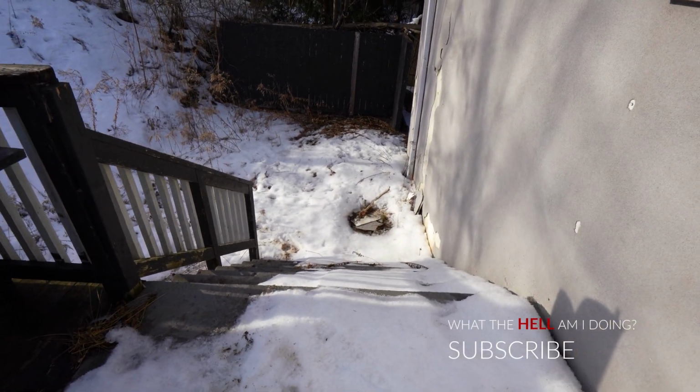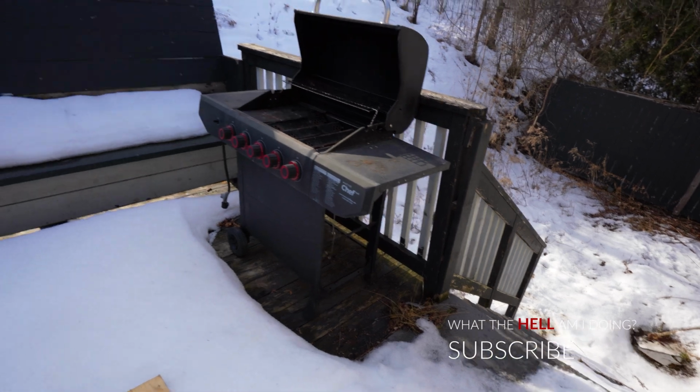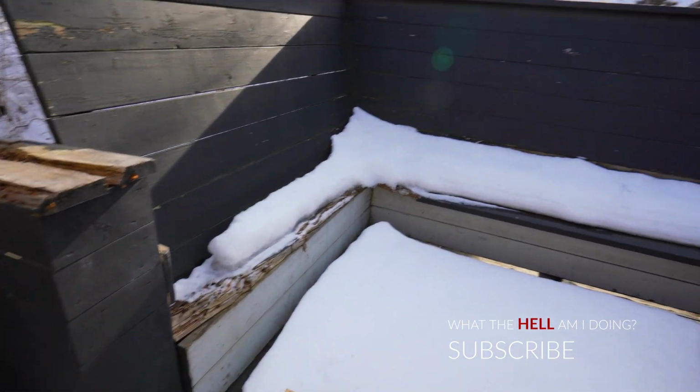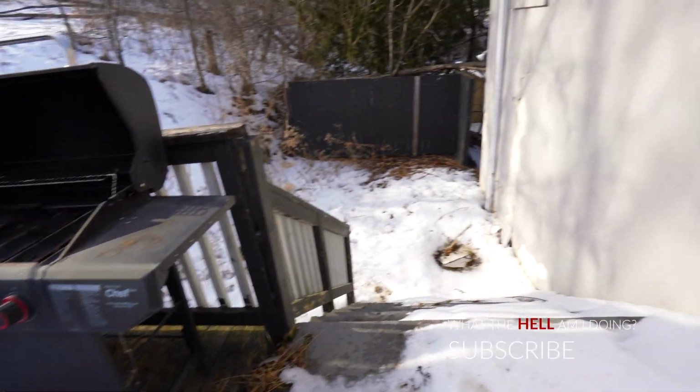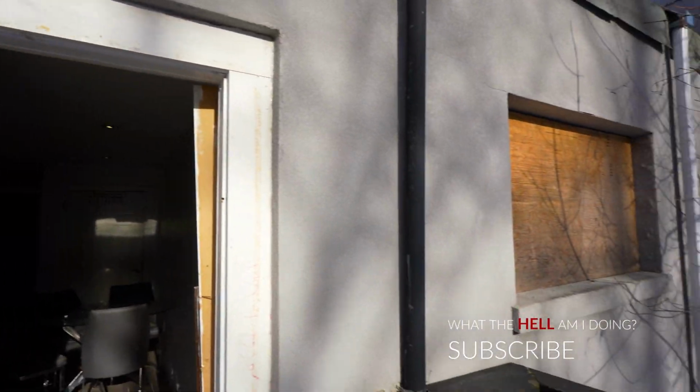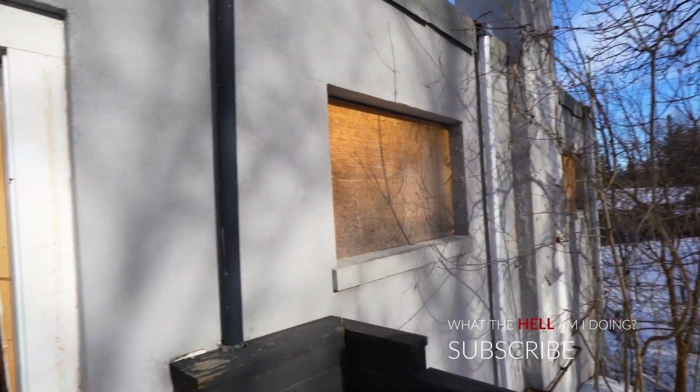That's the main area that you go down to there. But yeah, it's just a tiny little deck. A little bit of privacy. It's got some bench space for your guests to sit while you barbecue and hang out and everything. That's really all there is to it. And that's what the back of the house looks like from up here.